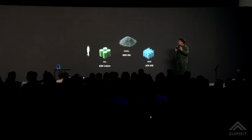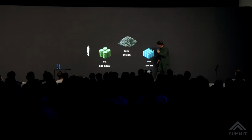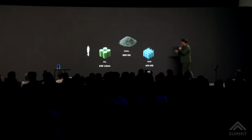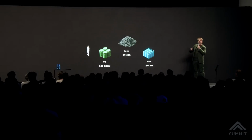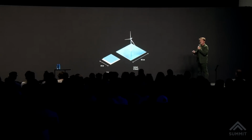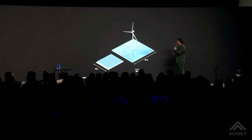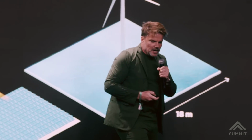So today, each of you, to cover your share in the total energy consumption, you consume 635 liters, almost a ton of coal, and almost 500 cubic meters of gas. You can provide the same amount of energy with only this much wind and this much solar combined. And if you want the same energy consumption as Denmark, it's a bit more. Then, of course, we need to store the energy in batteries and hydrogen.